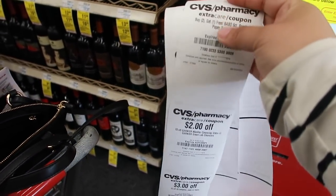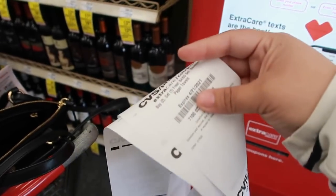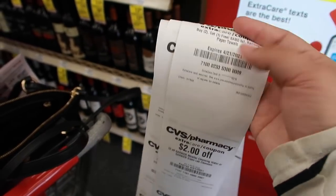Let me know in the comments if you guys want to see me coupon this week before the deals end using this account, or if I should just start fresh next week with this set of CRTs and then the new CRTs that I'll get Sunday.